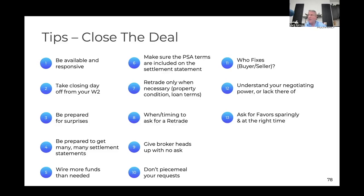Make sure the PSA terms are included on the settlement statement. What does that mean? Let's say, for example, you get a credit for vacant units. That needs to be on there. Let's say you put $250,000 earnest money down as a deposit, and for whatever reason, title doesn't have that on there. You need to really understand the money that's been put in the deal, what credits you should get, what's being prorated for taxes, for property taxes for example, and what's being prorated for rents, all those things.